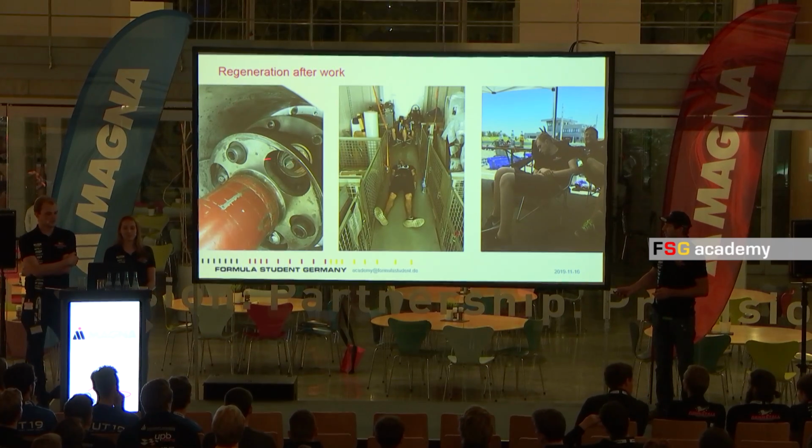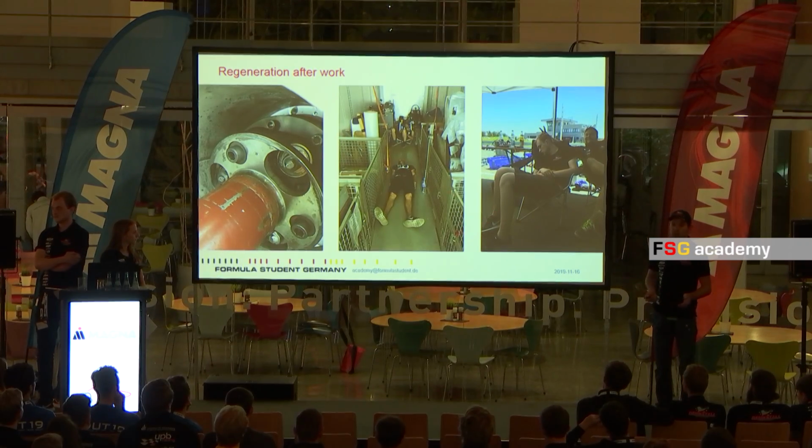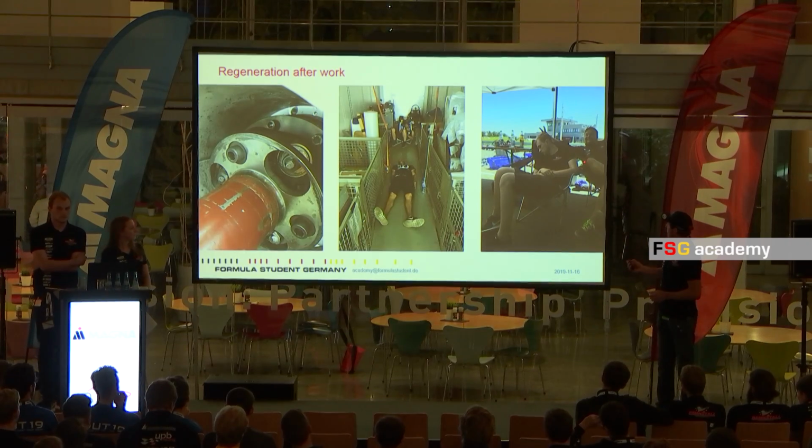This, for example, is the shaft of our dyno. You see it's a little bit destroyed and disassembled. We have to fix this problem also with a new shaft. We don't need new team members, they just need a little bit of time to relax and sleep, and the next day they are quite happy. You see they're in a trailer, and a nice testing day. Funny low voltage guy.